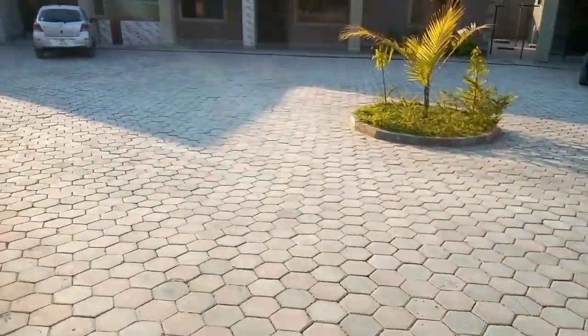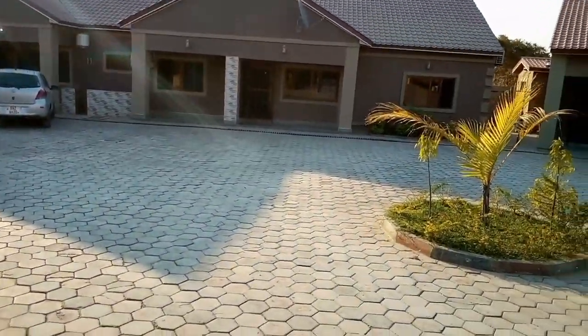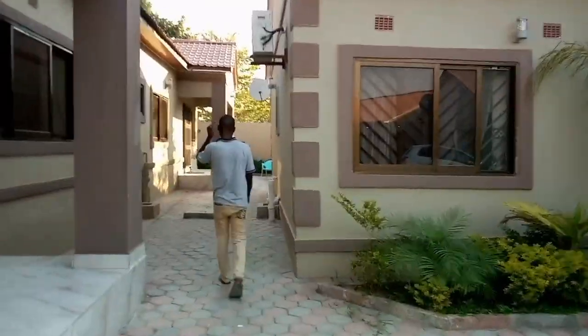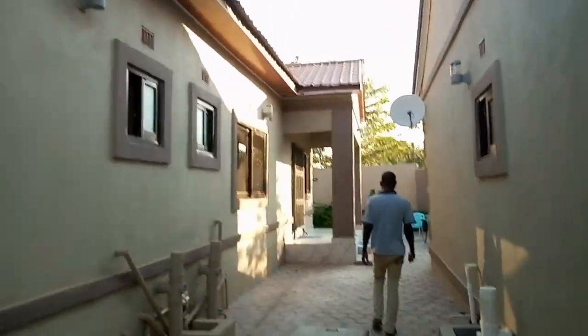You're going to have this apartment. It is a Bedsitter. So sitting in the yard of 5 tenants, you're going to be the 6th one if you occupy this small apartment.